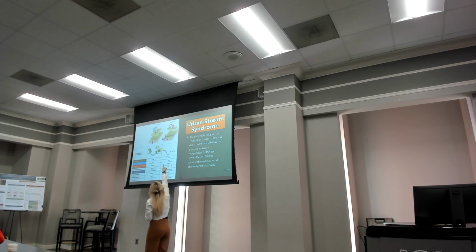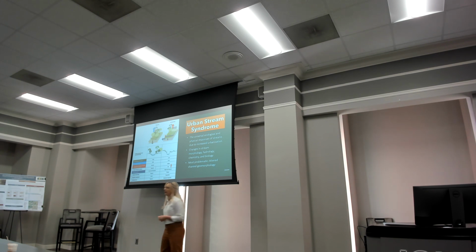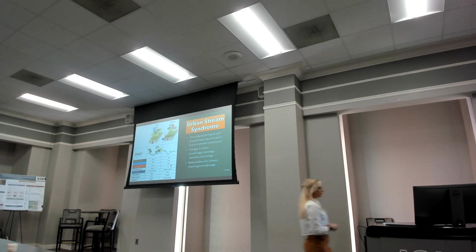And so the picture shows that the water does not get down into the soil, so we have reduced soil moisture retention, and that increases the environmental temperature as well. Our stream hydrology of an urbanized stream is very peaky, meaning that you can have flash floods, unpredicted high and low water tables, which is not great for biodiversity. And then the riparian vegetation and the channel form is degraded in our urbanized streams as well. And we'll get into more on how that can affect our biodiversity within the streams.